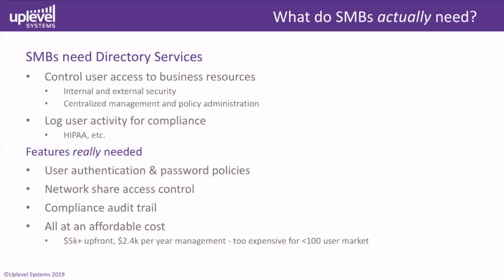Small businesses, just like large businesses, require directory services and domain controllers to allow, restrict, and control user access to critical business resources. This includes everything from customer information to HR documents and payroll. Businesses need the ability to say who has access to what and when. This is both for internal and external security reasons. In the event an employee's computer is compromised, hackers are restricted only to the resources that the machine has access to, and it also limits rogue internal employees attempting to cause damage.